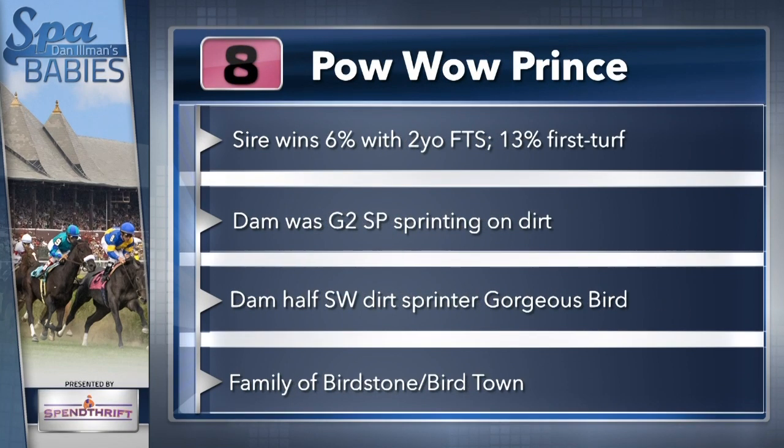The number 8 is Powwow Prince, and this is a son of Cairo Prince who's beginning to find his footing with his juvenile debut runners. He's had a couple of them over the past few weeks. He's done very well with his first turf runners, and maybe that's where the future of his progeny lie, on the grass. This is a classic Mary Lou Whitney family, Birdstone, Birdtown, a lot of graded stakes and class in this family. Norm Cassie, I think, does a good job with first-time starters, and I wouldn't be surprised if Powwow Prince at a price can sneak into your exotics at the very least.